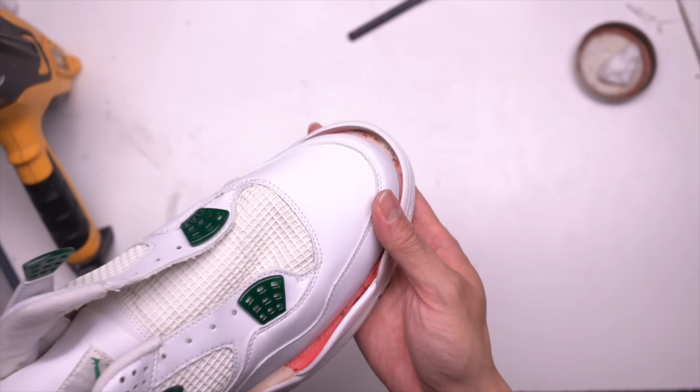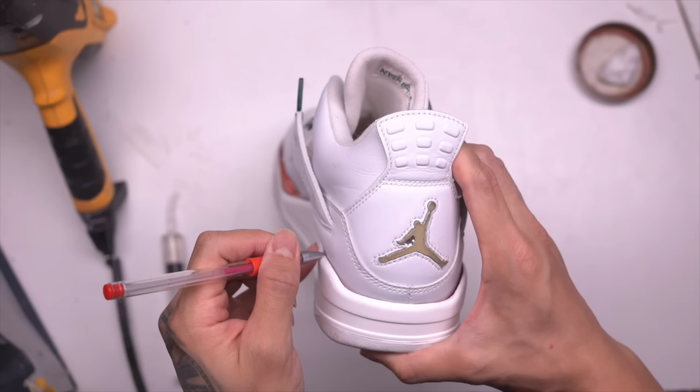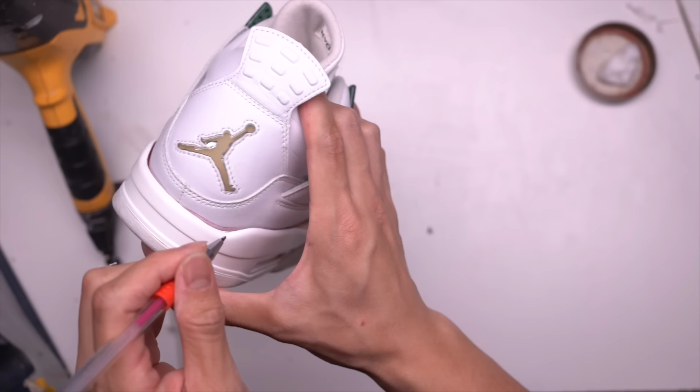Do you guys see the amount of spacing there is on the uppers compared to the midsole? That's a pretty big gap overall. I think it's because I put the shoes in the washer without the whole midsole attached, so it just stretched out from the shoe trees. This is gonna make the restoration a lot harder than it already is.